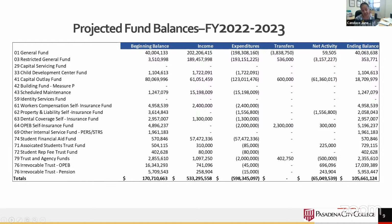So in the last 2 years, if you think about our contributions, between last year and this contribution, it'll be an additional $5 million to the irrevocable trust.